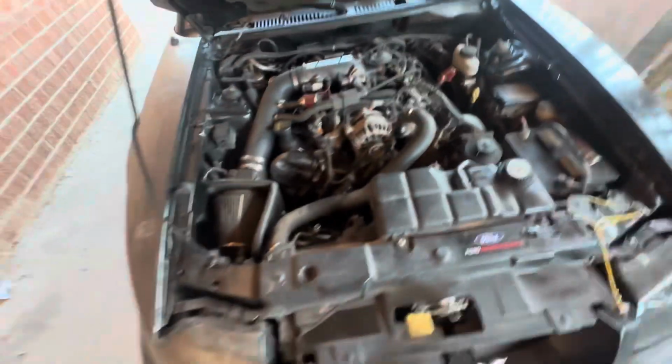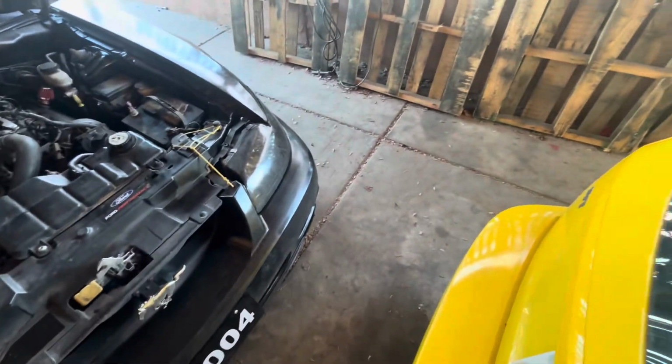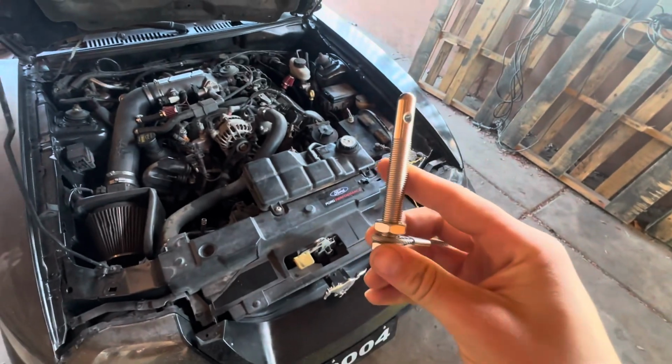So we're gonna throw these little hood pins. Ahí para parecernos como torero ahí.